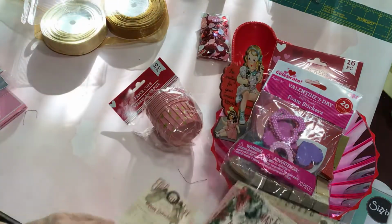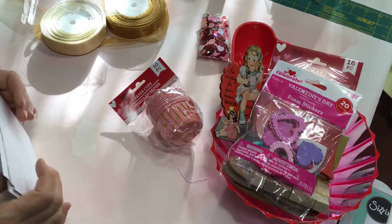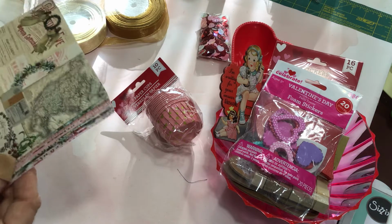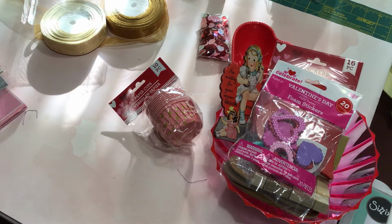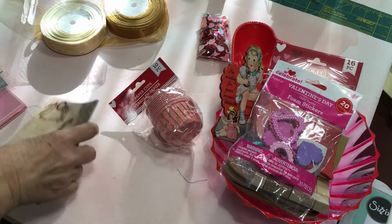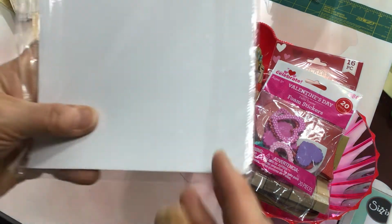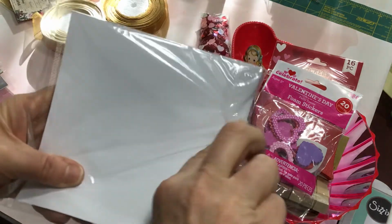All right, so that's the first package. I think these were $3, and I want to say around $3.50 a package for 12 sheets on that. Here's the next one, also from AliExpress.